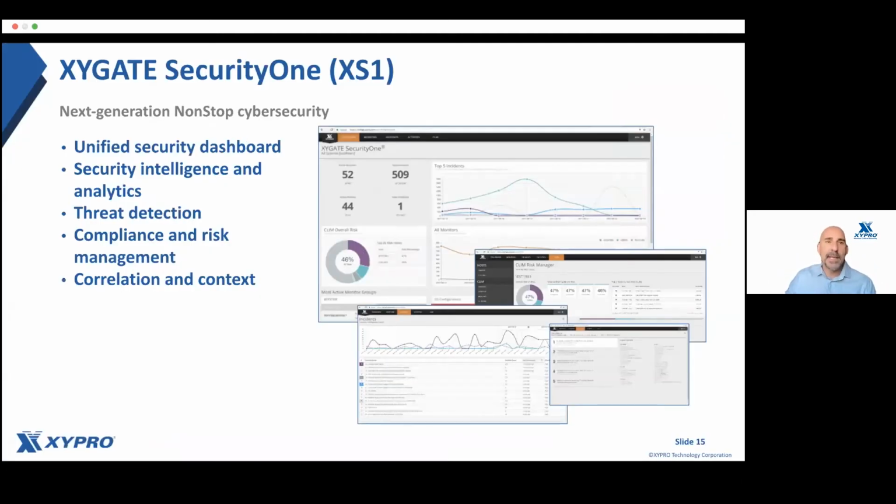We also made enhancements to XYGATE SecurityOne. So most of you are familiar with what XYGATE SecurityOne is. It's our unified security intelligence and analytics platform for NonStop. Its main goal is to reduce mean time to detection of any threats on NonStop.